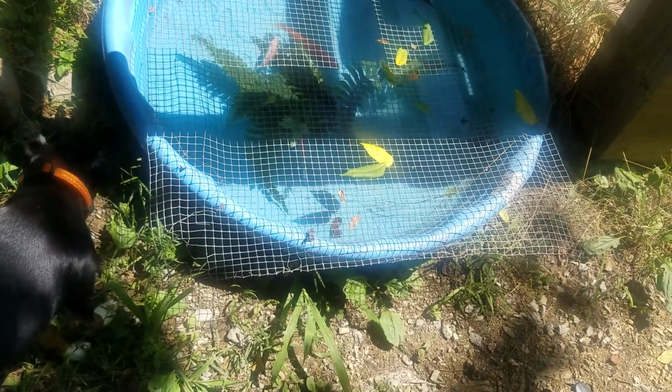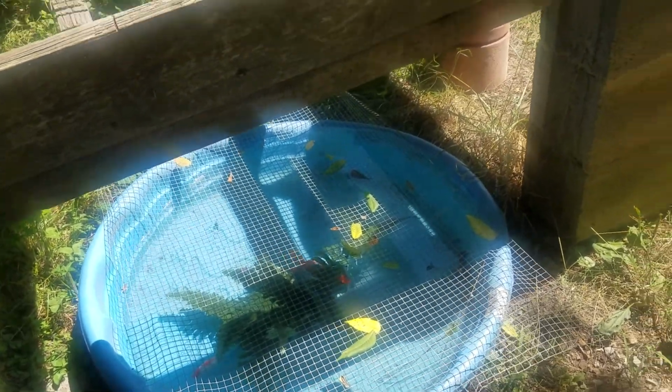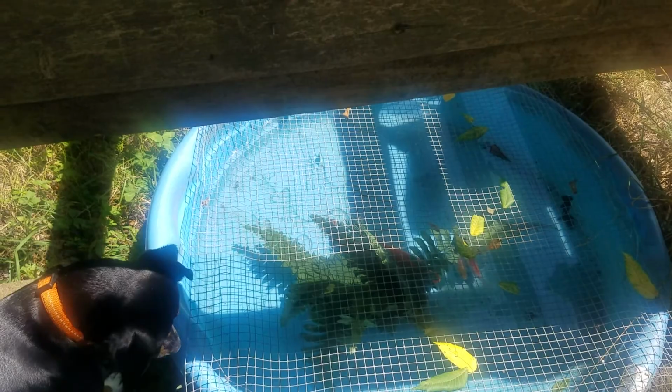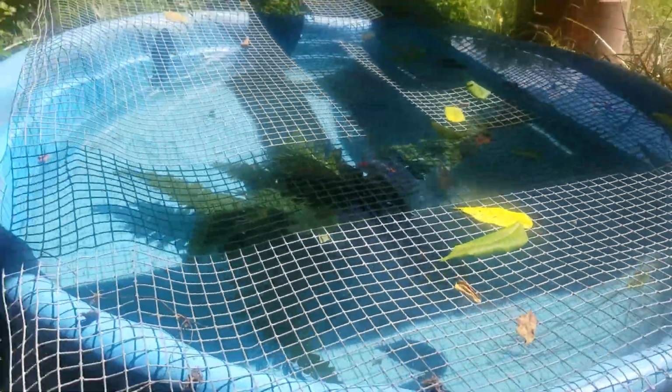What else? But for sure, they'll be fine for now. The reason why we took them out is because my Oscar's been getting pretty big. For the last couple months, they've been having to live in a 15-gallon until we got this all sorted out, and it kind of sucked. So they're just chilling in here for now.